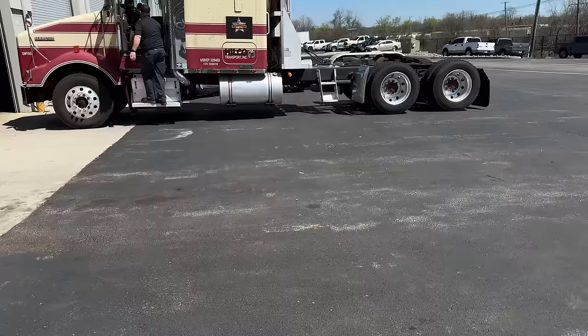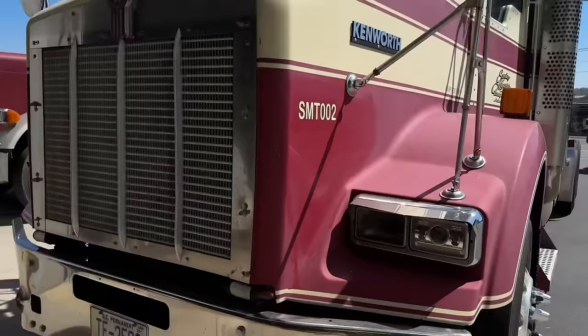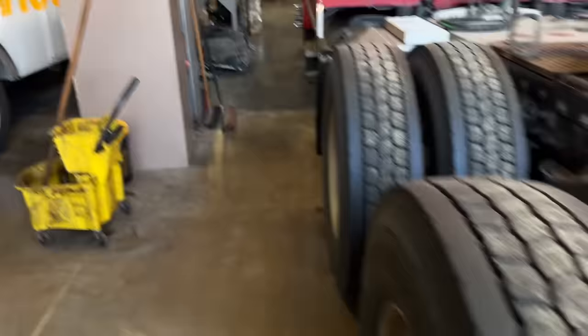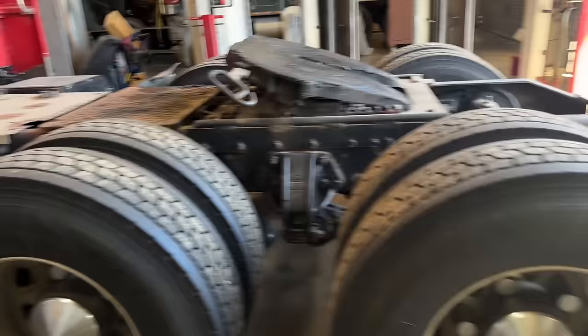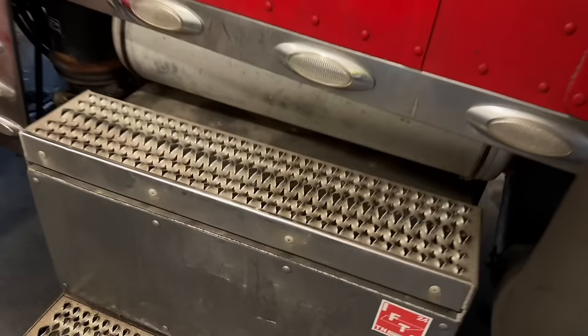All right, guys. Found the truck. Oh, that's a sweet trailer. I guess we'll just hook her from behind. Dang, boys, look at that. New tires. We got us a Peterbilt. There's some things we gotta fix on it, but here she is.